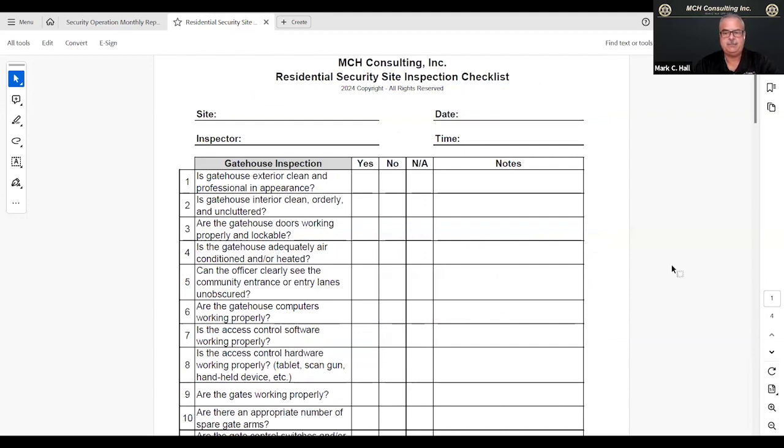You have to inspect what you expect. And inspecting what you expect doesn't mean you're micromanaging. It's just you making sure the job's getting done, or that in this case, whether it's an in-house security operation or a third-party provider, you're making sure that they meet or exceed your expectations in all the various aspects of the things that should be done.